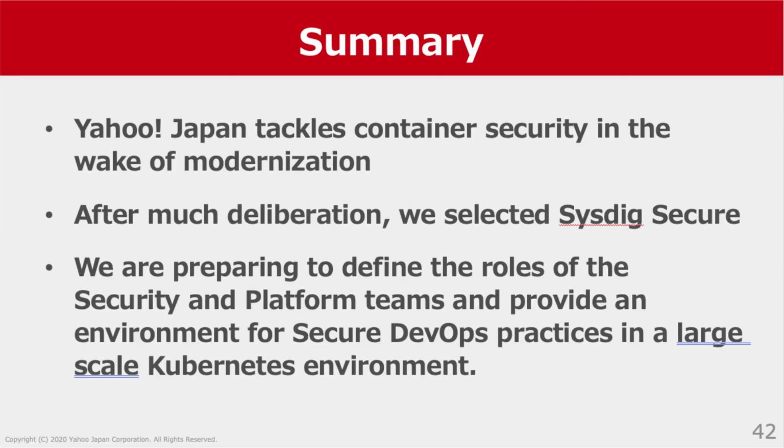Yahoo Japan implemented Kubernetes as a modernization initiative, and now we have a new initiative for container security. Second, we did a lot of research, did some desk-side comparisons and proofs of concept, and selected Sysdig Secure as the best container security product.